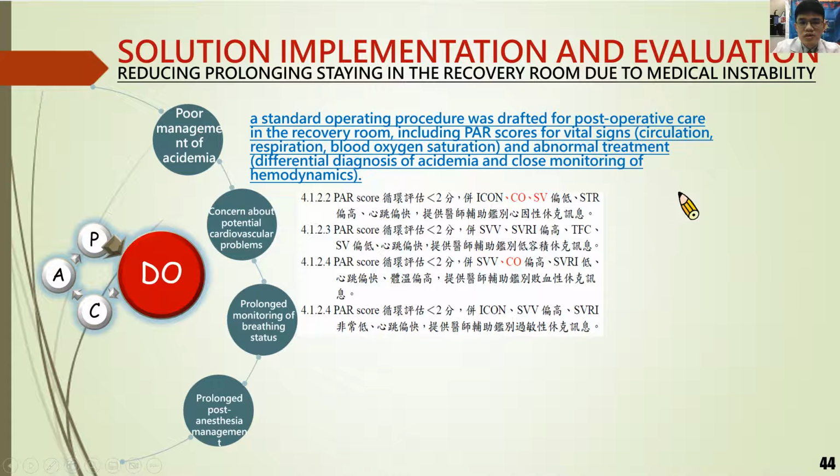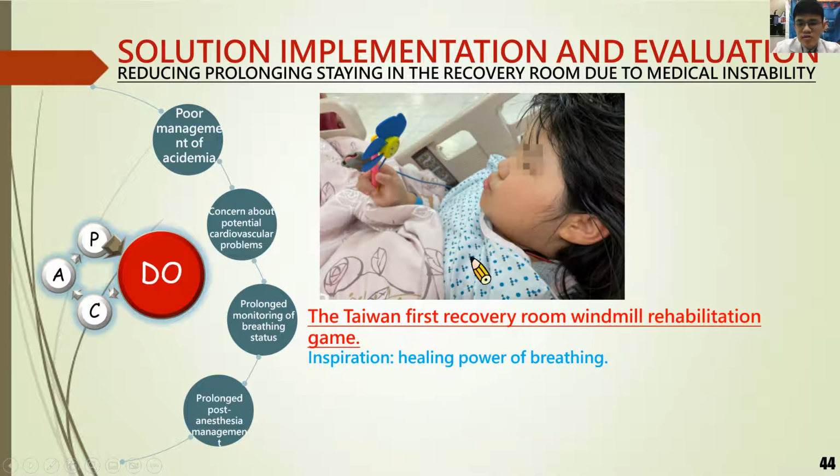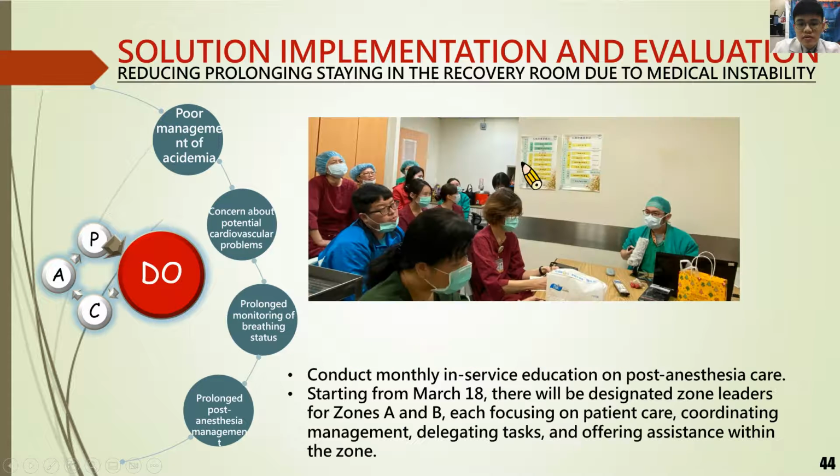A standard operating procedure was drafted for post-operative care in the recovery room, including PR scores for vital signs and abnormal treatments. Then we provide breathing retraining rehabilitation in POR, designed by the Department of Rehabilitation. We also give windmill rehabilitation to pediatric patients. For patients who still have an endotracheal tube, we use an end-tidal carbon dioxide monitoring system to decide the proper time to extubate. For prolonged post-anesthesia management, we conduct monthly in-service education on post-anesthesia care.